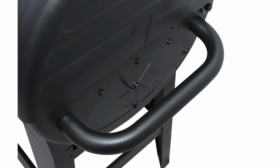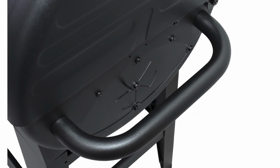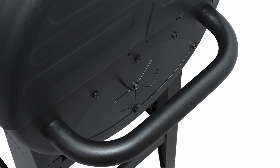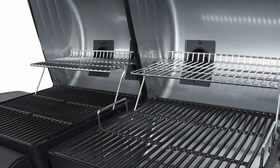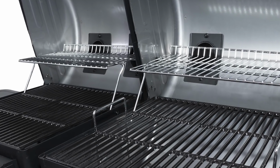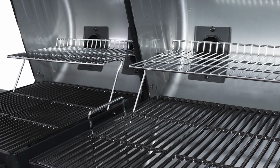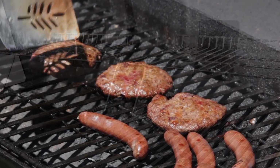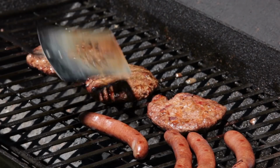It has an adaptable side firebox. There's also an easy dump ash pan and sturdy side shelf. This 2-in-1 unit is perfect for grilling all year round. The dual 2-burner grill provides 870 square inches of barbecue grilling and smoke space. It also has 262 square inches of a warming rack, plus 24,000 BTUs on the gas side. It comes with a height-adjustable cooking grate that makes grilling more fun than ever.